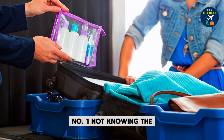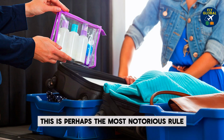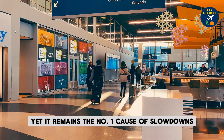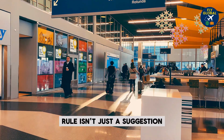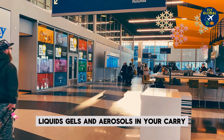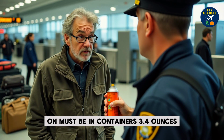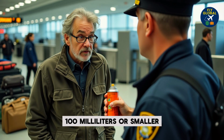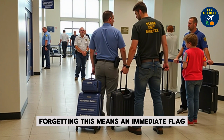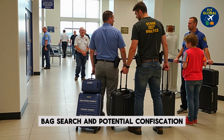Number 1. Not knowing the 311 liquid rule. This is perhaps the most notorious rule, yet it remains the number one cause of slowdowns. The 311 rule isn't just a suggestion. Liquids, gels, and aerosols in your carry-on must be in containers 3.4 ounces, 100 milliliters, or smaller, fit into one quart-sized bag, and limited to one bag per passenger. Forgetting this means an immediate flag, bag search, and potential confiscation.